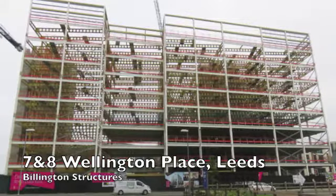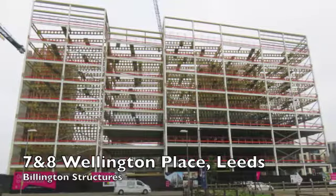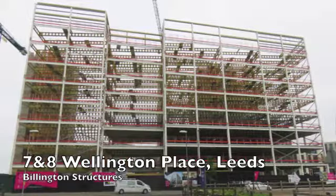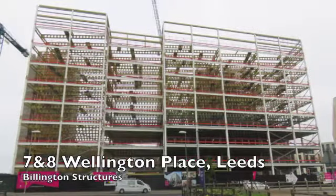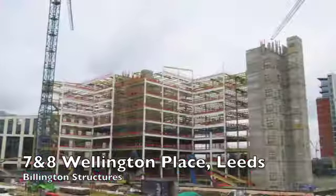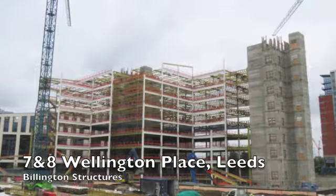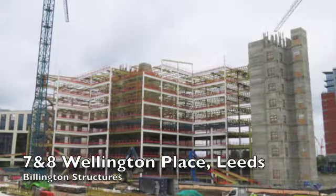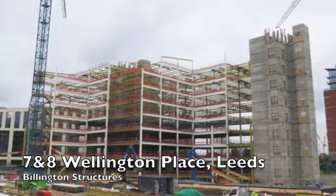7 and 8 Wellington Place is a highly structurally efficient design. By having early input into the positioning of columns, the structural engineering designers were able to maximise composite slab spans and utilise varying deck gauges and material grades to achieve spans close to 4 metres. This permitted the use of fewer secondary beams, bringing cost savings and flexibility to M&E layouts with larger open areas and service routes.